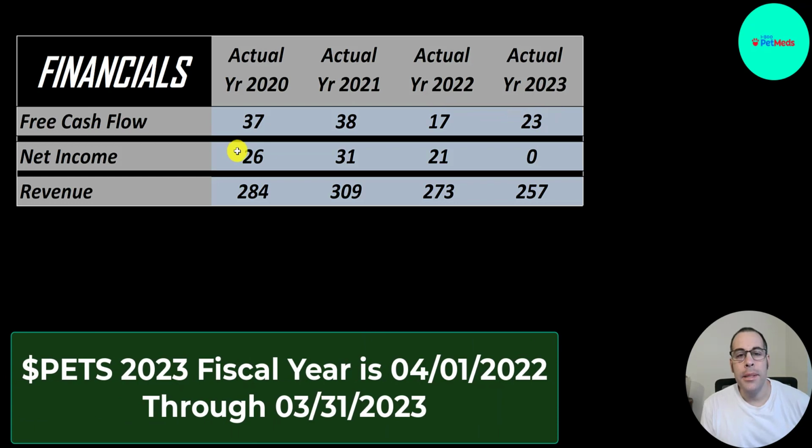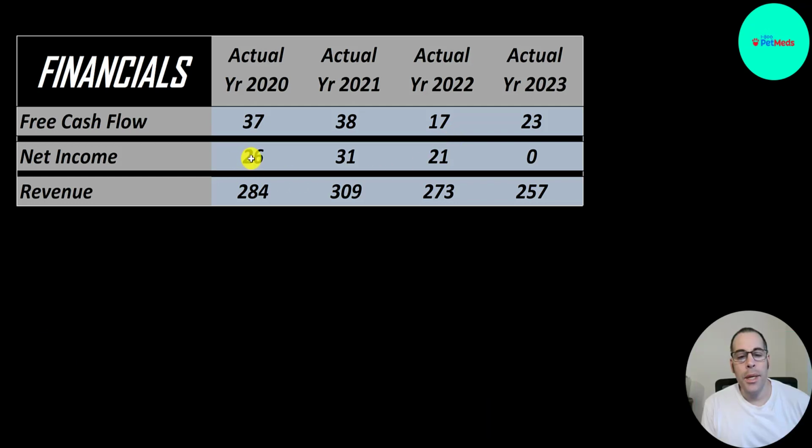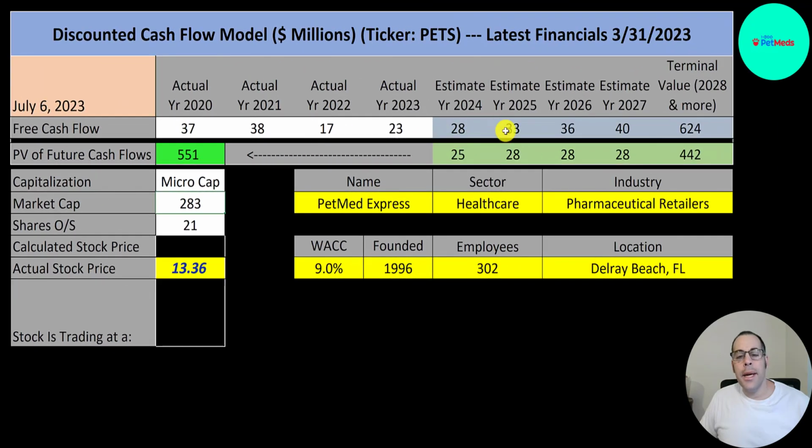Net income is the profit or loss on the income statement. It's revenue minus expenses. And that's pretty steady from 2020 to 2022. It is low in 2023, only a few $100,000. Revenue is the sales for the company. That peaks in 2021 at over 300 million. It is dropping though, 270 million in 2022, 257 million in 2023.